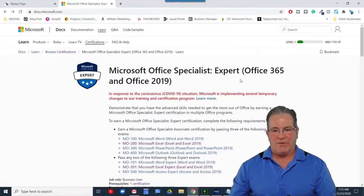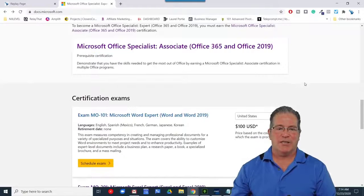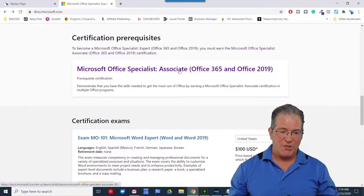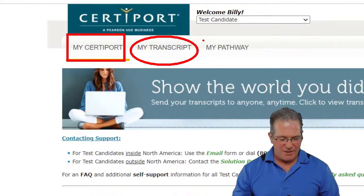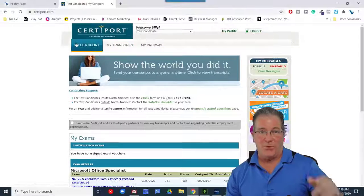To become a Microsoft Office specialist expert, just scroll down and here shows you the prerequisites. First, you got to be a Microsoft Office specialist associate. The exams that you have to take, and you can go ahead and schedule them. My transcript, and then this part right here is pretty cool, and I'm going to show y'all your pathways in a moment.